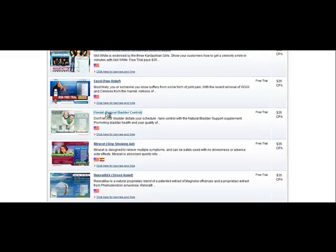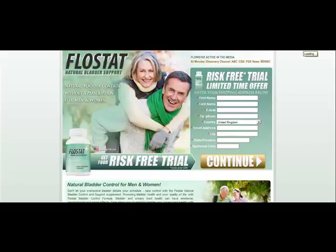natural bladder control. Okay, the market is probably those over 50, I'm guessing. It's a risk-free trial offer again. The customer comes and gets a free bottle, and all they do is sign up and pay the shipping, and you get paid $35. How cool is that? And again, this is all free traffic that you're sending over from the YouTube platform.